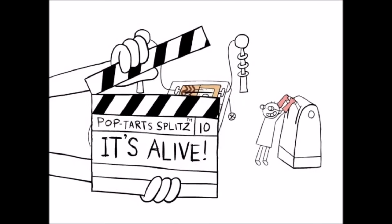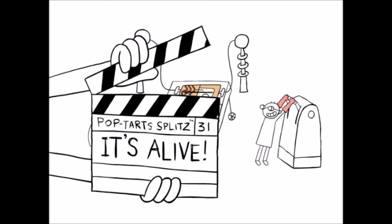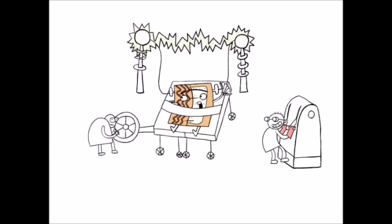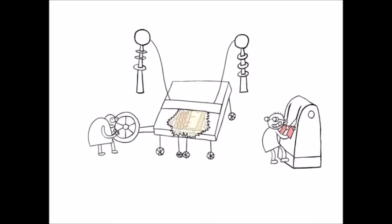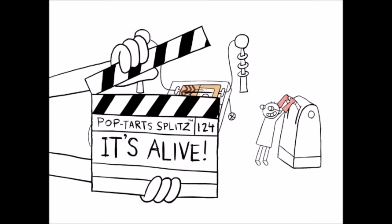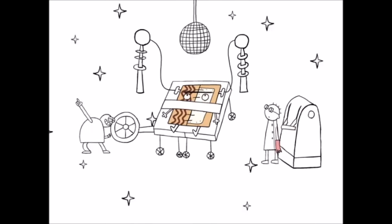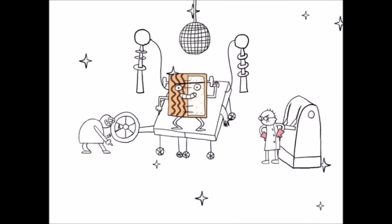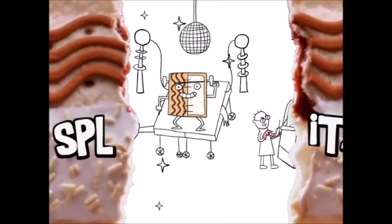It's alive. Take 10. Cut! Take 31. Is it getting hot in here? Cut! Take 71. Great. Just great. Cut! Take 124. Oh, that's it? I'm calling my agent!